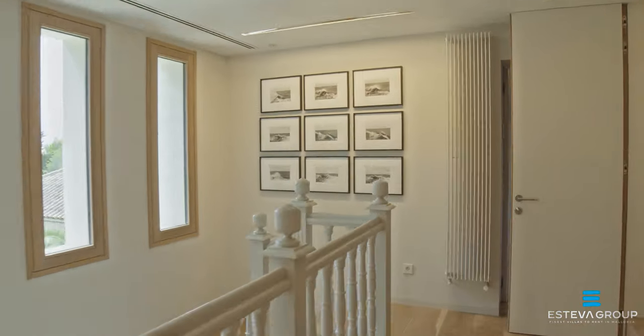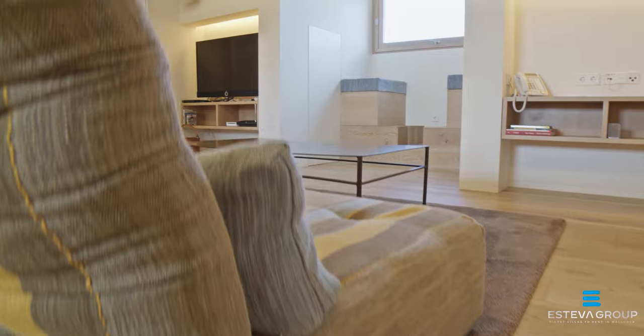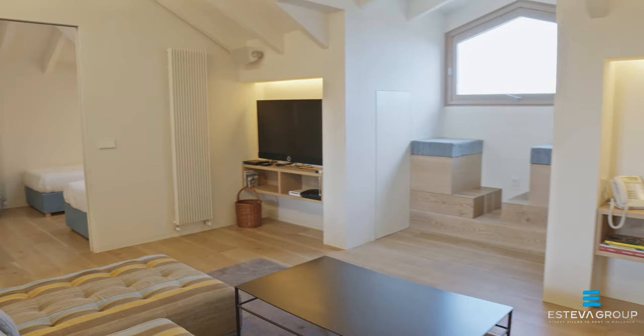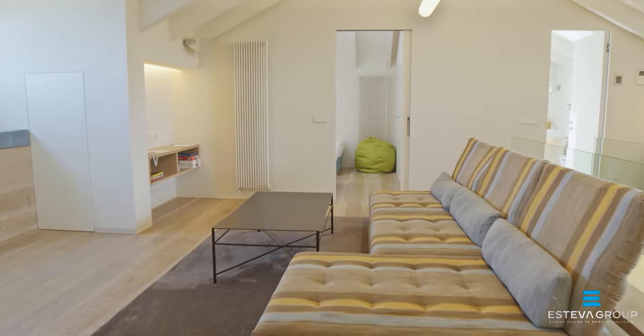Another staircase leads up to the second floor. This part of the house is stated as a kid area. It has a large sofa with a TV and PlayStation, table games and a desk. Bedrooms 7 and 8 are on each side of this room. They are equipped with two single beds.